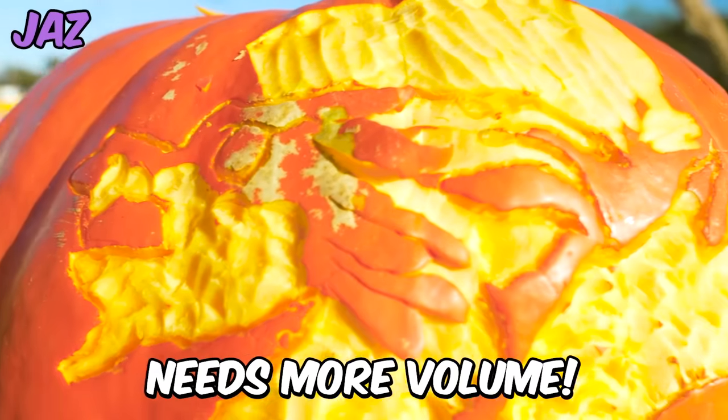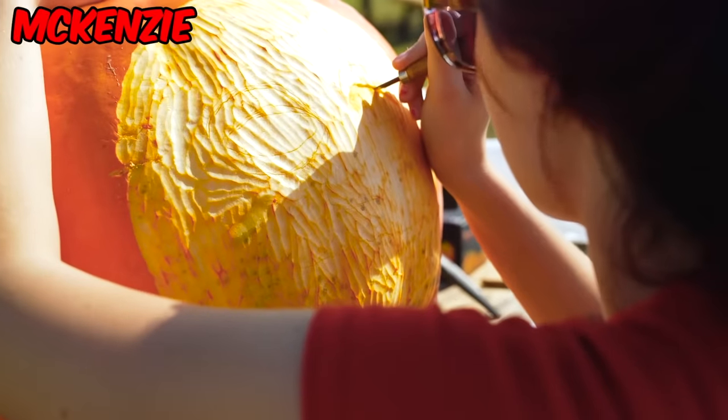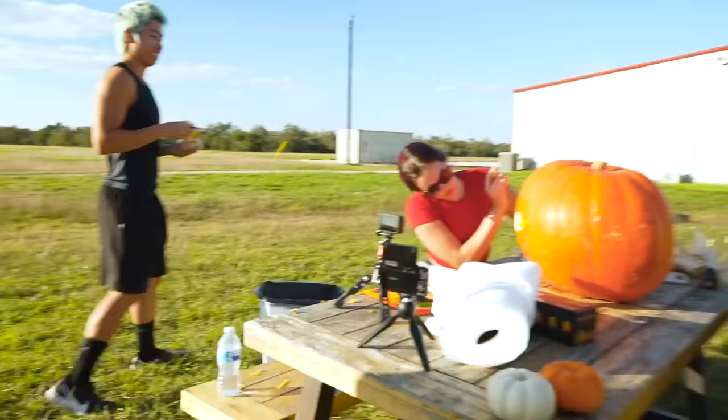I think your dragon needs more volume. This is hard. Keep working at it. Ooh, that looks kind of cool. Finally, someone complimented me. Oh my goodness, Mackenzie, that chunk is bothering me so much. Well, don't look at it.